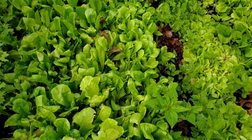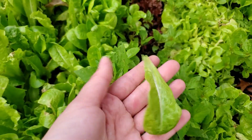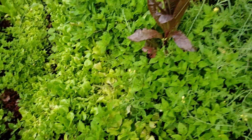I densely planted this lettuce so that we could just come in and cut and have some nice mixed green salads in a variety of colors.